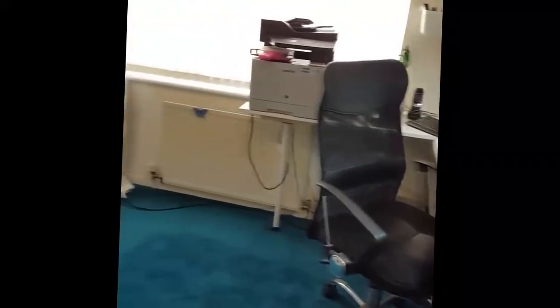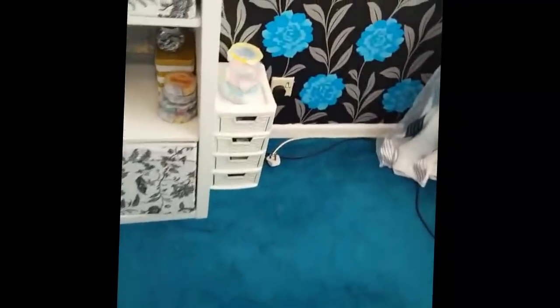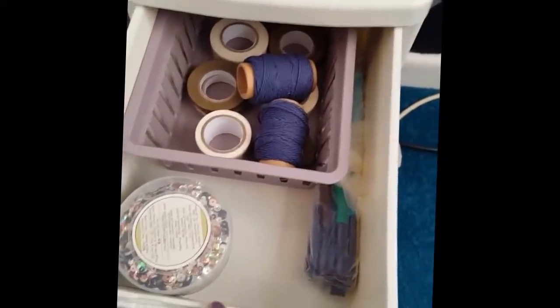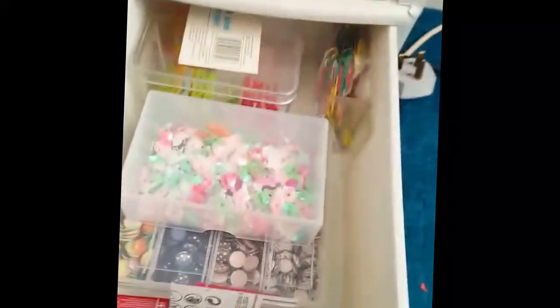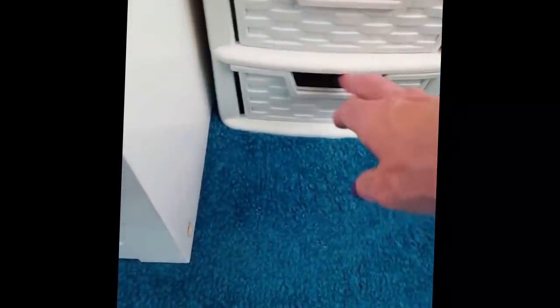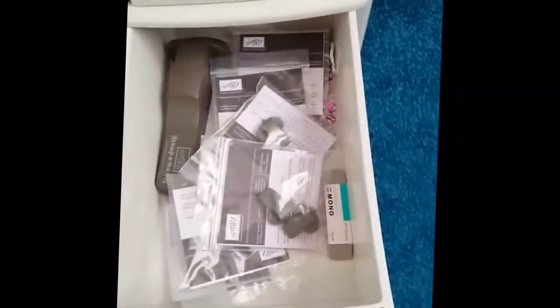Oh, I got a little unit down there as well. This used to be under my desk, remember? And in there is just baker's twine, more washi tape, sequins. This is pens, Wink of Stellas, glitter things. In there is more odds and sods, as I say. Batteries for my keyboard, because it's a wireless keyboard. And then my Stamp-A-Majig and all my new blades. So that's what I keep down there.